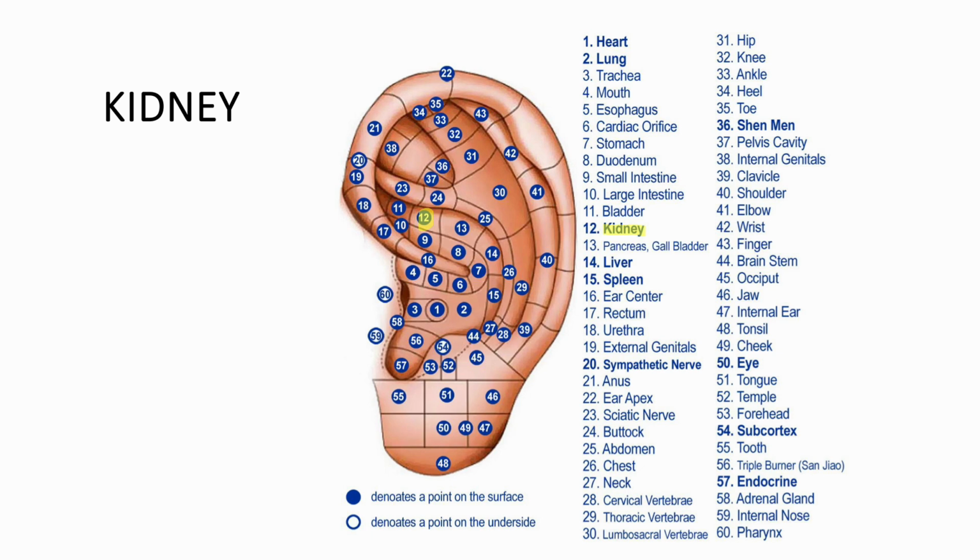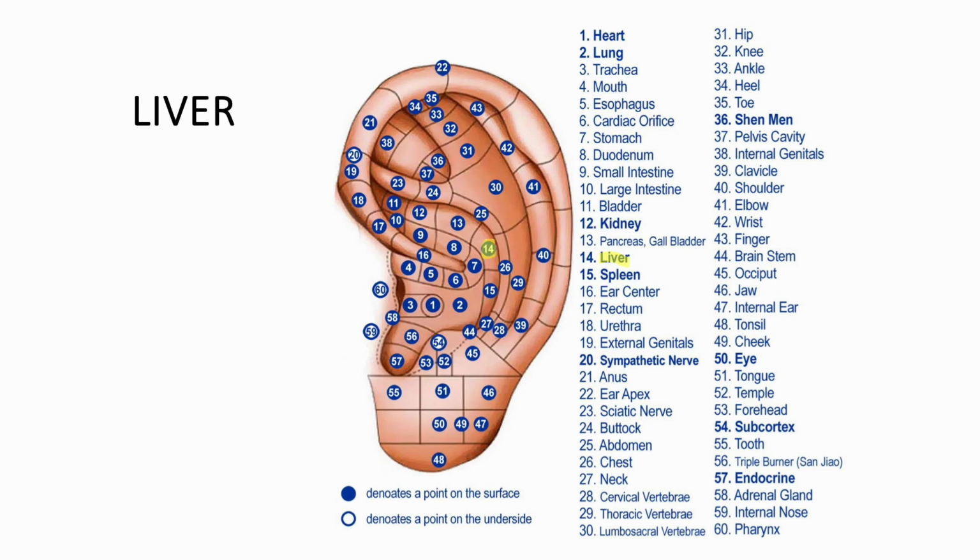Kidney point. This organ relates to the aging process, as the kidney governs all stages of development. If your patient has bluish eye bags, you may like to try this point, as the kidney is often linked to this problem. The liver is linked to the eyes, and we can use this point to directly improve this area and decrease dark circles.